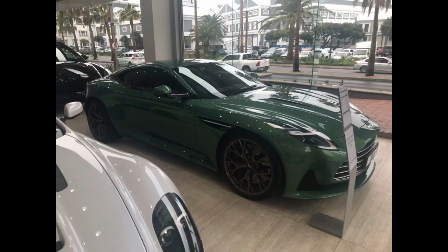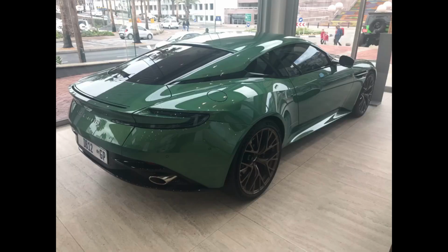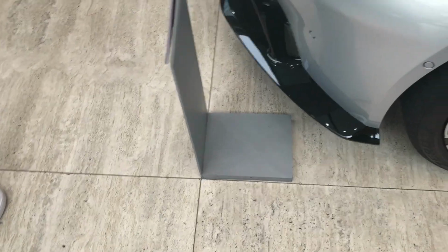So as you can see, I'm walking here, it's not a very big place, this Aston Martin place. I'm just looking at the cars. Then there's a DB12, the new one, that catches my eye because it's green with gold wheels. And then I see this car sitting behind a glass area, in another little room. In that moment I was speechless, because this is the only one here in Cape Town. There is another one somewhere in Africa that I saw online, but this is the only one here in Cape Town.